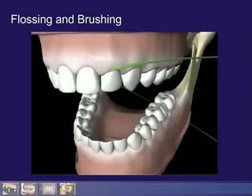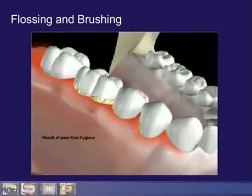There are some common errors and misconceptions people have about flossing and its importance as part of their overall home oral hygiene care, and there are common mistakes many people make while flossing. Let's take a moment here to investigate some of them.